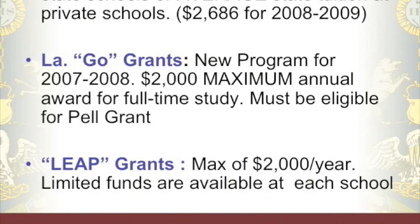Or if your student comes to the private schools in Louisiana, Tulane, Loyola, Dillard, Holy Cross, and Centenary, what they give us is the weighted average tuition. So the average TOPS Scholarship for the 2008-2009 year was $2,686. For the current year, it's about $2,700.